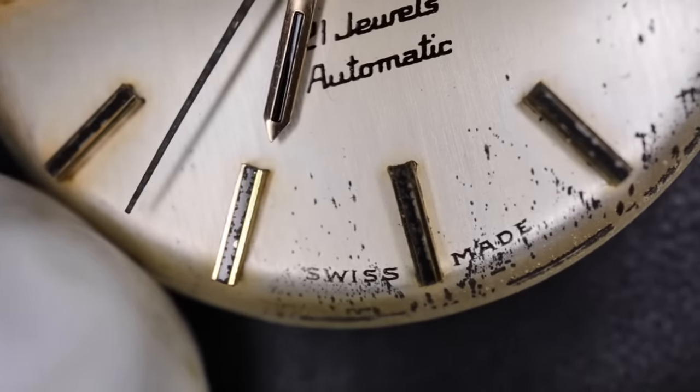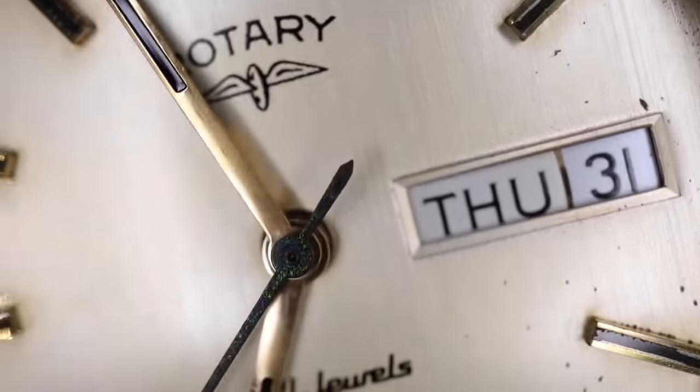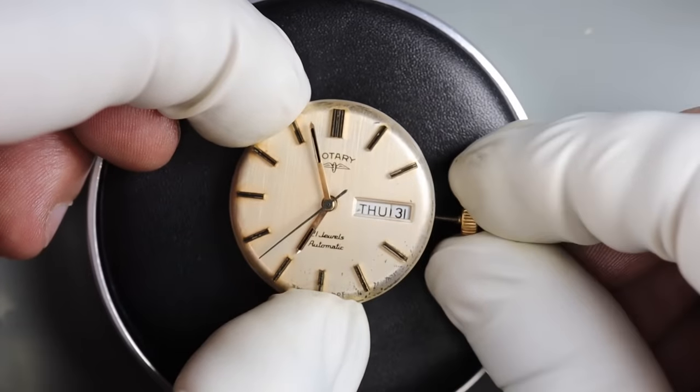I'm hoping that is something just on the surface and not the actual paint itself. If it isn't, then that will clean up quite nicely. Let's put the stem back in.